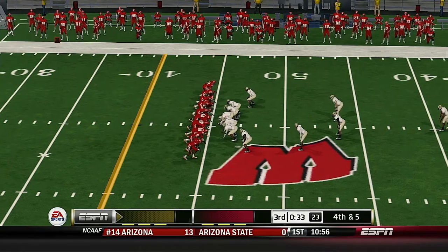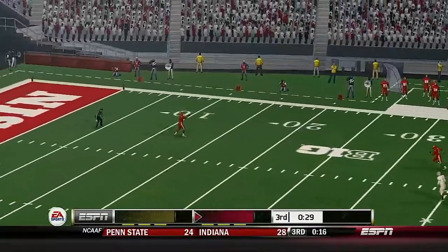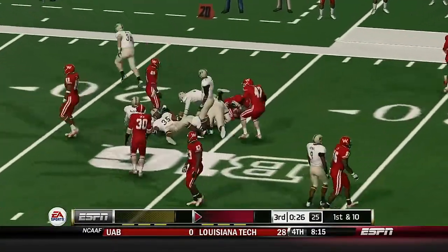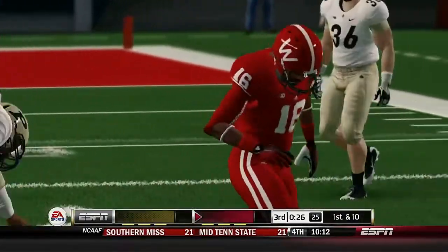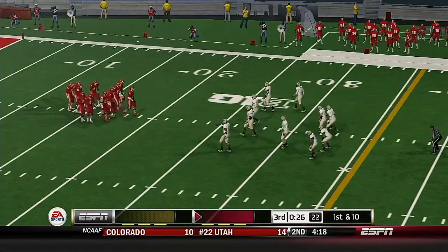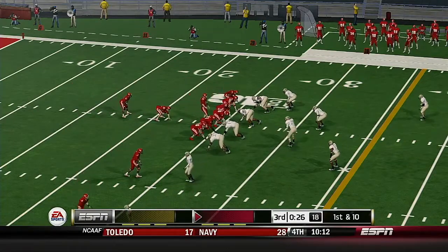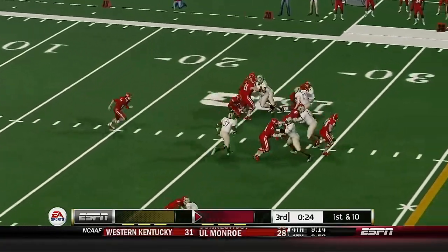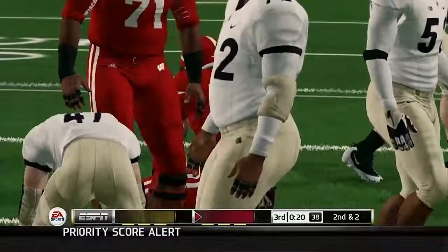Try to change the field position with his kick. He makes it to the 25-yard line. So we're just about ready to return to action. He's taken down at the 33-yard line.